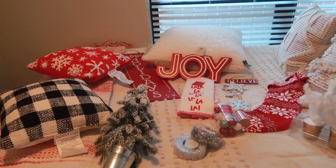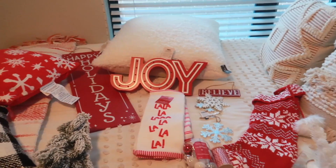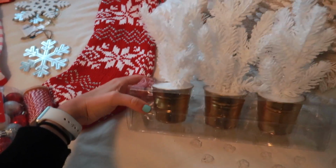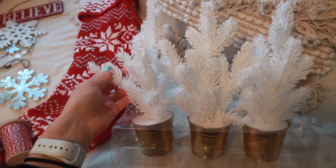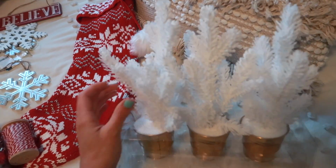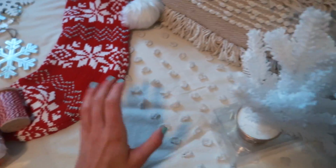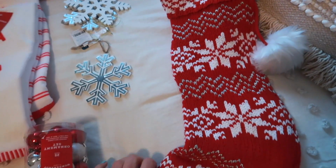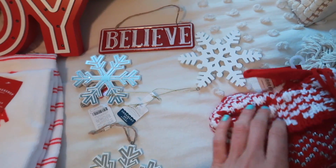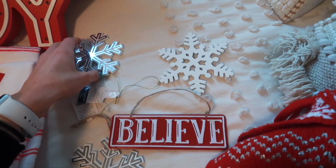Back home, and before we get into decorating, of course I want to show you guys an overview of a haul of the things that I got from Target. So first up, I got these super adorable white Christmas trees. I just thought they're the perfect size for my bathroom, or also my desk, my nightstand, whatever it may be. And then I got a stocking, super cute, and then these little ornaments, which I'm just gonna use kind of as decor pieces, not obviously as ornaments.